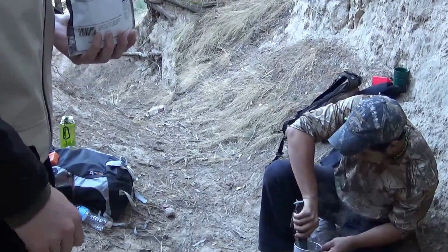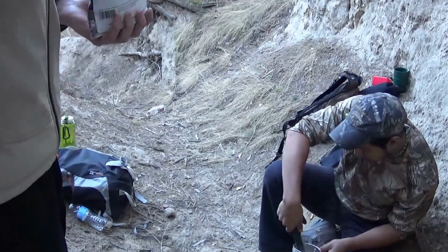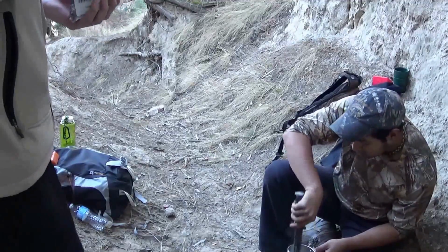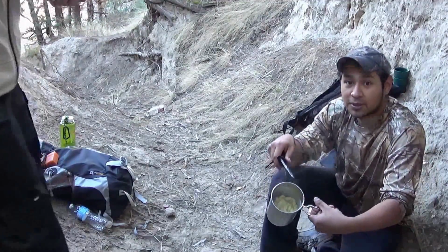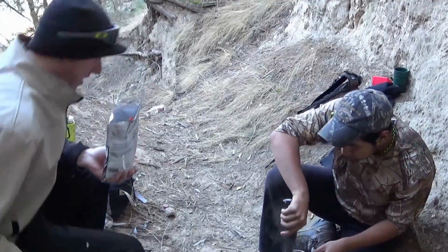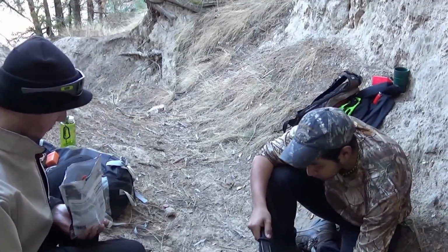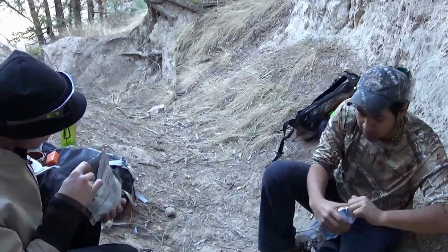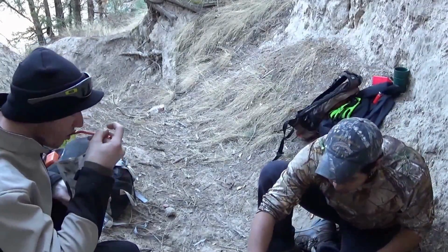Oh yeah. You just about done there? Give it about a few more minutes. Hasn't been 11 minutes yet. It's looking alright though. I don't know if you can see that, but it's looking okay. Probably add a little more water actually. Just a little bit. It's got it down to a nice simmer.